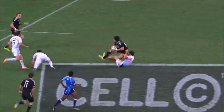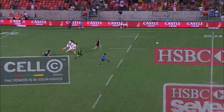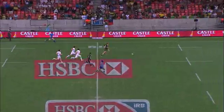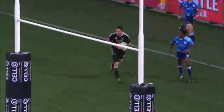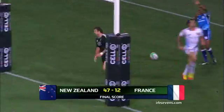Ben Lam. Off the foot, cleverly controlled by Mickelson. Will it go to touch? Maybe it may not. If he picks it up, has he kicked it too far? Oh, what a wonderful try for Kurt Baker.